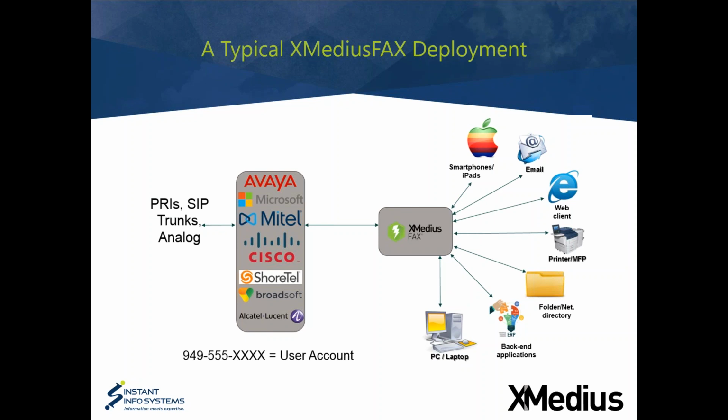From there, we recognize the fax number. A fax number equals a user account in our software, and we create routing rules that say, okay, these faxes need to go to John Doe at acme.com as an example. We can route inbound faxes to an email address, to a browser-based interface, to a network printer, a folder, a network directory, you name it. Anywhere to which we have network access, we can route faxes. And the same applies in reverse.